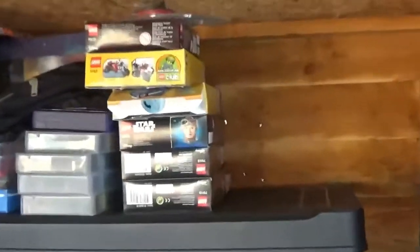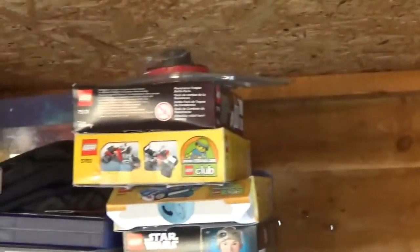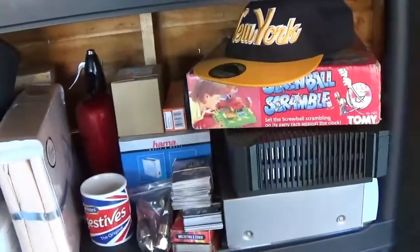So, a few things which are left. We've got a couple of old VHSs, a couple of Lego sets. This is some retail arbitrage stuff. Mars, and I can't remember what it is. It was a TV show, a Disney show. I'm not going to say what it was. Obviously not a very good thing, because I've had it for over a year and never sold it.